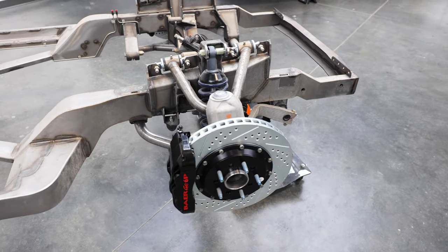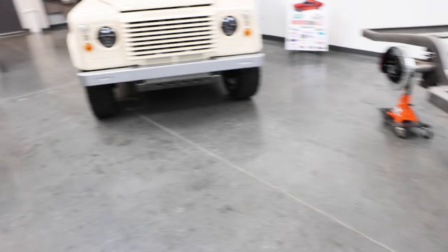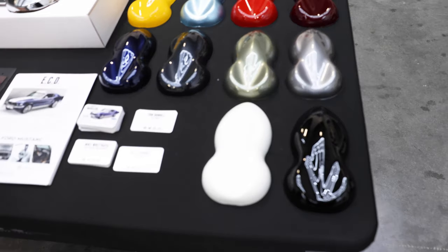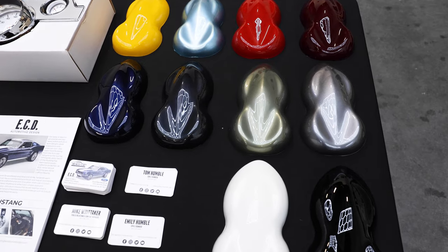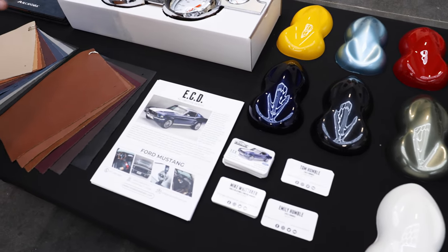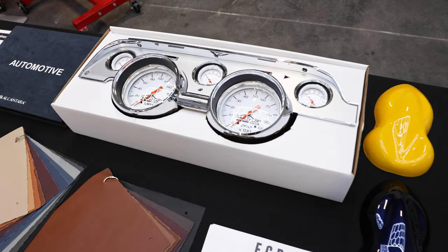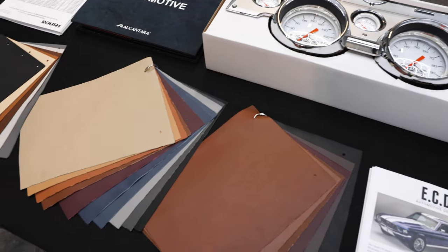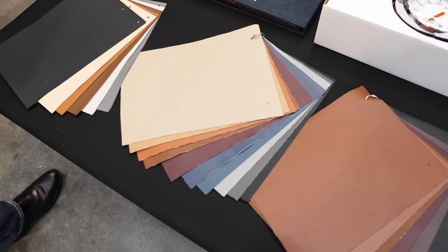And as I mentioned before, you've got your choice of colors. This is the Mustang color line. Of course, you can have any color you want, but these are some of the base colors. Fabrics, materials, custom gauges, all from ECD, all your choices. We build a one-of-one car. Your car will be unlike any other car in the world, and that's the point.